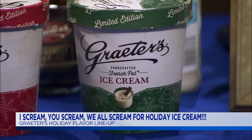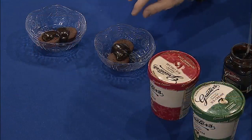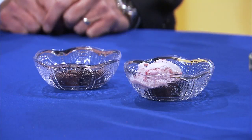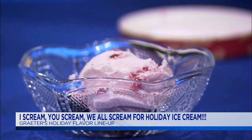So today I'm going to do a sundae, a Noel sundae, as they call it. It's a peppermint stick and chocolate based sundae. We've got a couple of brownies in here. You could use chocolate bundt cakes, whatever you want to do. A little chocolate sauce to get things going. And then, of course, you want to have the actual peppermint stick ice cream. Put it on there. It is National Candy Cane Day, so you want to have your candy cane.